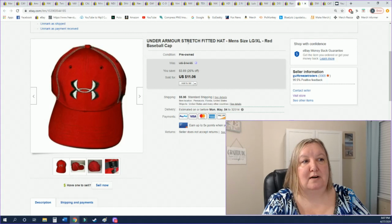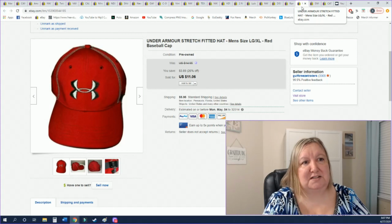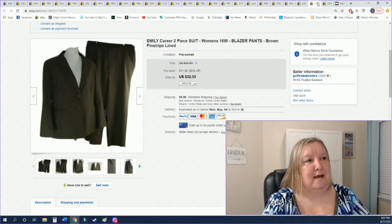Little Under Armour stretch fitted hat. It sold for $10 plus buyer paid shipping. I picked this up for 25 cents. Would I pick it up again? Absolutely. I need to start picking up more hats because they do really well, and usually the cost of goods is low.